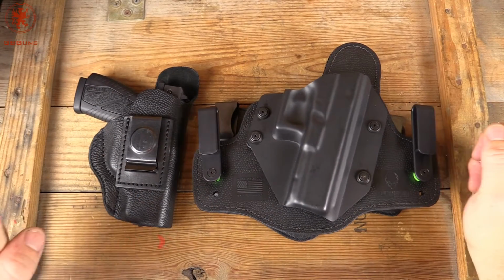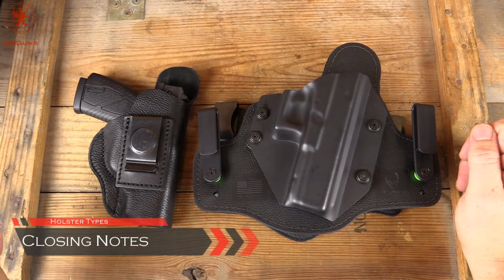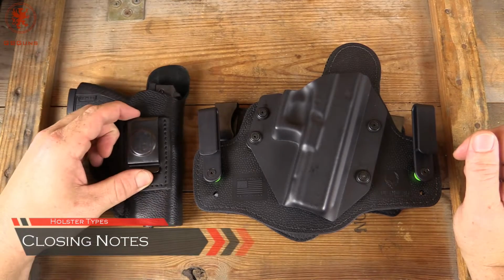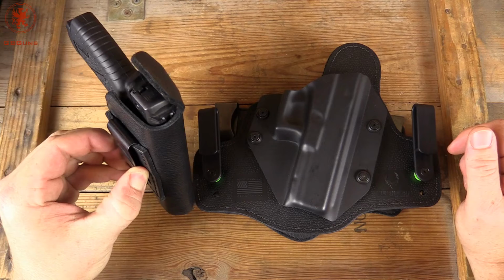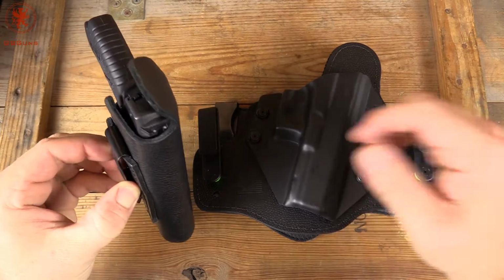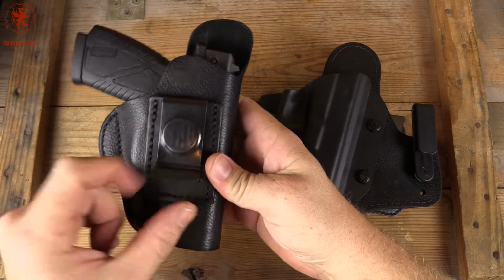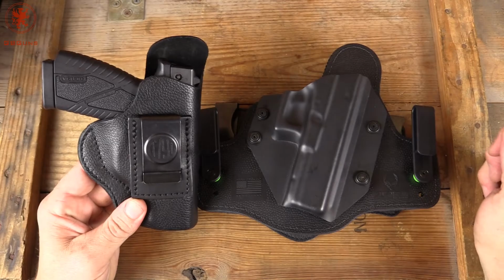And one last note, speaking of comfort and how the gun is going to hang on your pants, size of holster makes a big difference. So with a design like this, you've got a single point for the weight to be pulling down. It's all going to be hanging right on this clip. So this broad clip here, notice it's much wider than some of the other ones. That's going to help with belt.